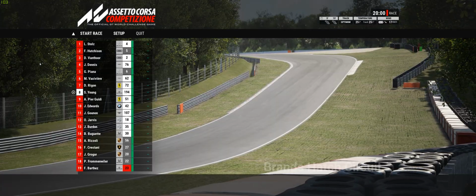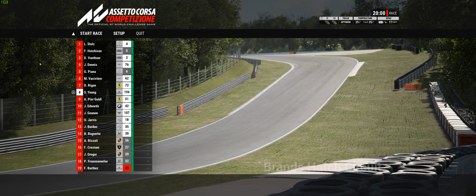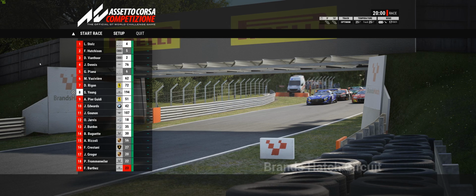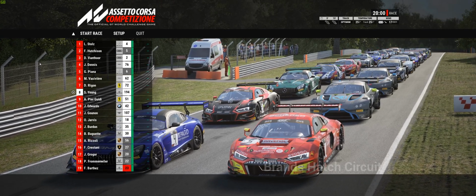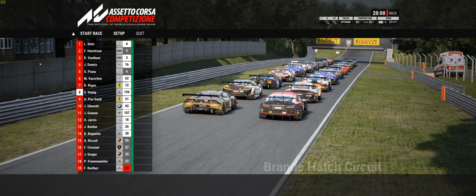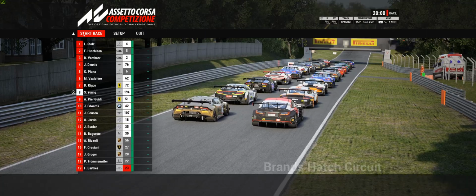And we are here at Brands Hatch with the Lexus RCF, and I have a request to do more setups here at Brands Hatch. I've never had the Lexus here, so I just figured we'll combine the two. I know there's a lot of Lexus fans out there, and it's a very fast car for sure. So let's see what we can do.